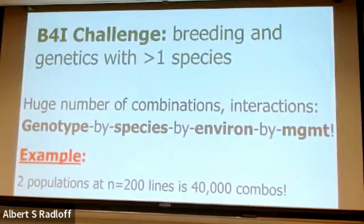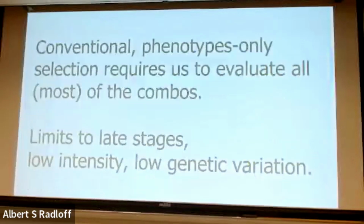Just by example, on the genetic side, it's pretty easy to imagine two breeding populations with 200 individuals each. That's 40,000 pairwise combos. We're never going to field test all of those. We're definitely not going to do replicated multi-locational field trials with all of those. So we need alternative strategies. Obviously, conventional phenotype-only selection means that we have to evaluate all of those combos, or at least most of them, depending on whether we want the interaction term.